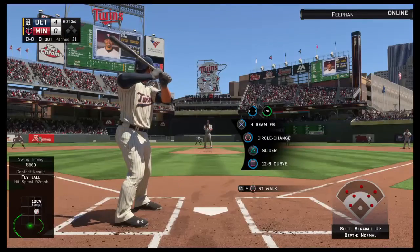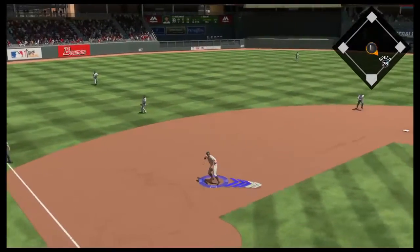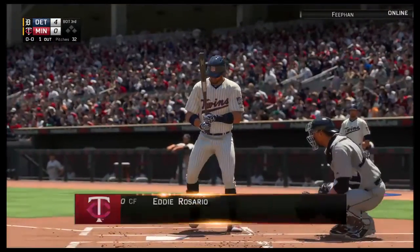Kurt Suzuki will get his first opportunity here, and that average is certainly not where he wants it, down in the 220s to begin the ballgame. Oh, and he can't come up with it. And a good effort as he's able to gather it in and make the play for the first out.